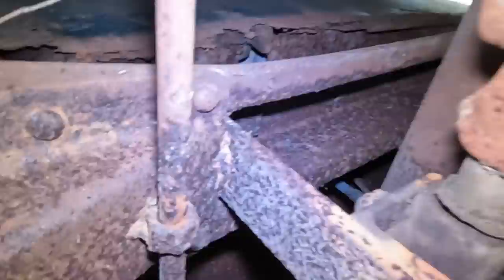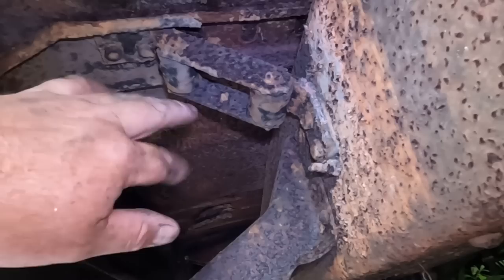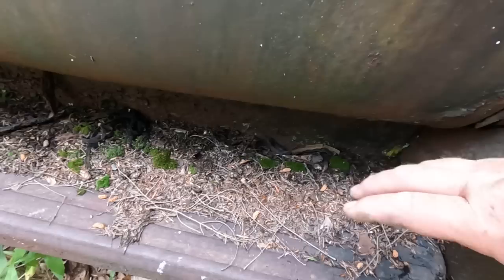Here's a better view of our little hydrovac unit. It appears there's a shackle holding the cab on. So it looks like this cab actually flexes, not just with rubber, but this thing can actually pivot and the cab can move a lot relative to the frame. That's a neat idea. The running boards have a nice protective layer of moss on them, so that should be good for preserving it.